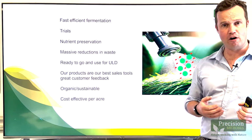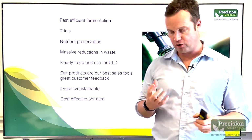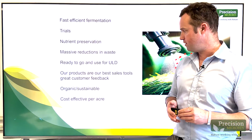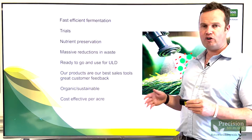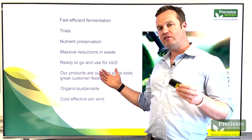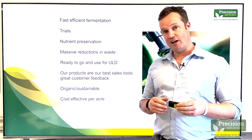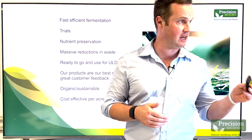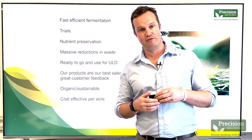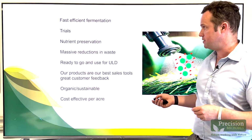We feel our products are our best sales tool. Something I noted, as somebody who was skeptical about microbes prior to being involved in this project, is the customer feedback. Customers can see it in the silage, they can see it in the feed out. Look, it's an organic product as well. We're licensed organic. And one thing about our silage additive is, I suppose, the beauty about being here in our production manufacturing facility is we've produced it so that it is cost effective per acre. And I'll talk about that as well.